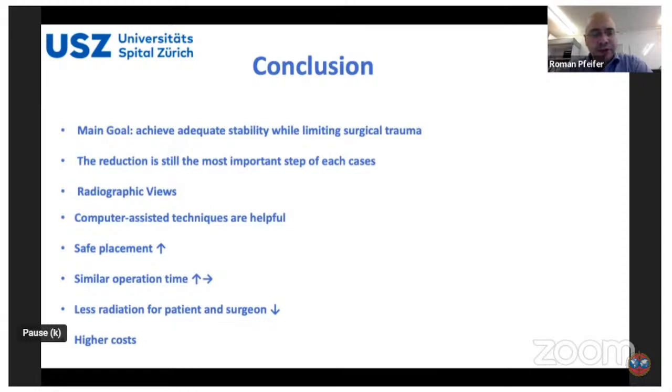The operation time is always the same if you have a good team, and you can even reduce radiation for patients and surgeon, but you need to consider, of course, higher cost. Thank you very much for your attention.